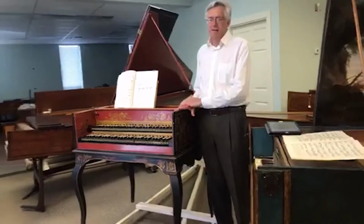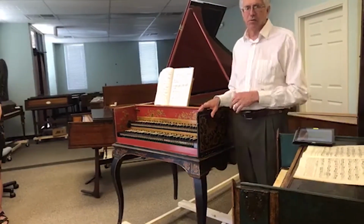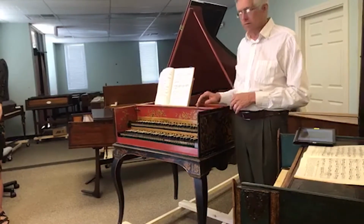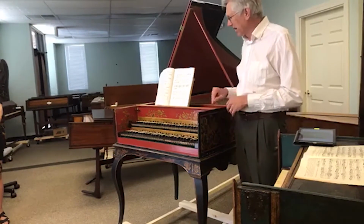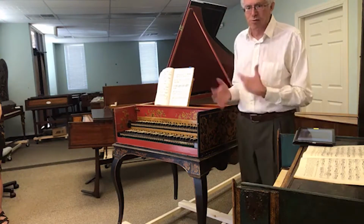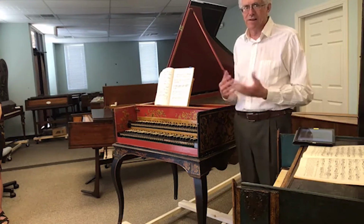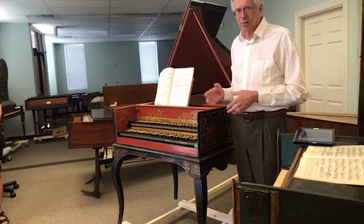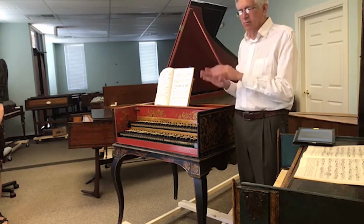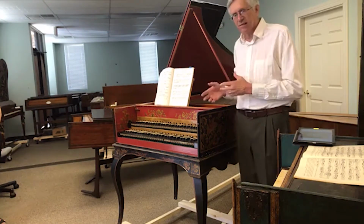This is an early work by the wonderful French builder Pascal Taskin, built in 1769. It's one of two from that year. The Russell Collection has the other one. This one perhaps used a little more heavily, and then it saw some fairly invasive restoration work in the middle of the 20th century. Fortunately, they didn't do anything funny with the actual sound components, so we have a wonderful soundboard that's essentially in great condition.